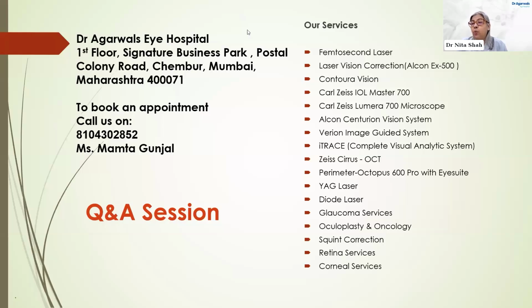For PRK, I would want them to be here for a week or two because we put in a bandage contact lens. We want to see the healing before they travel. Taking a flight is not an issue. The issue is the follow-up. So very important in a PRK. LASIK or SMILE patients can definitely travel from the 3rd day onwards.